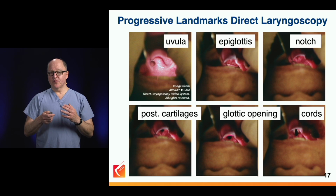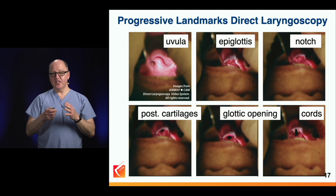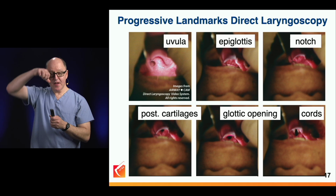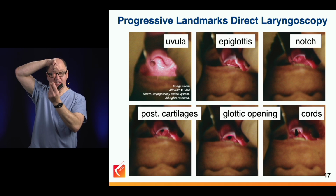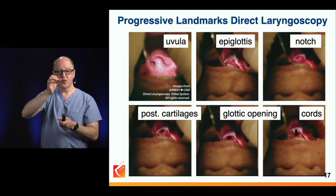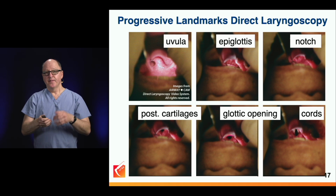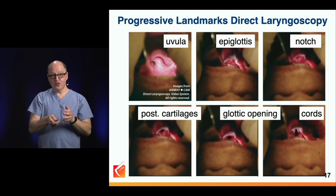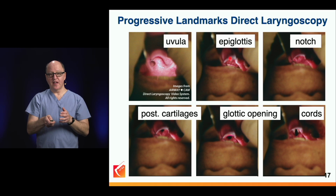When we look at direct laryngoscopy, here are images that are assembled through my Airway cam, which is this head-mounted camera with an imaging system in front of my dominant pupil. So it is in my line of sight, looking directly at the larynx. And our first structure is the uvula, and it points to the epiglottis.